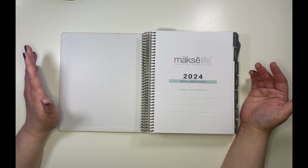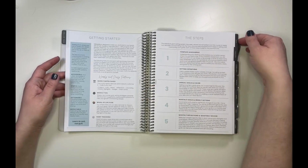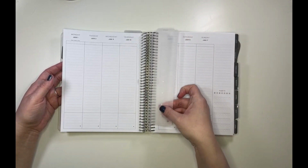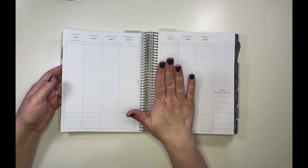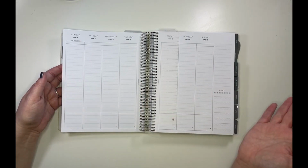Anyway, it's the MäkséLife 2024 Vertical Weekly Edition. It is dated. All of them come with a bookmark this year. That is a today bookmark. So it's these bookmarks right here. They're this frosted clear. They have a ruler on them. They're very, very nice. You can put it on the week. Also, blessed year that Monday is January 1st, because then, hey, guess what?